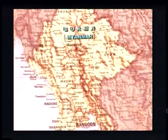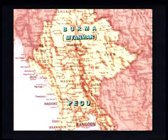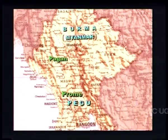Contacts between India and Burma were established even before the Christian era, but from the 1st century AD we find Indian settlements in Burma, and they became gradually centers of Hindu and Buddhist culture. In the 8th century AD, the Talaings of Pegu conquered Prome and established their capital at Old Pagan in the north. For the first time, the unification of Burma took place under Aniruddha or Anawrahta in the 11th century AD.